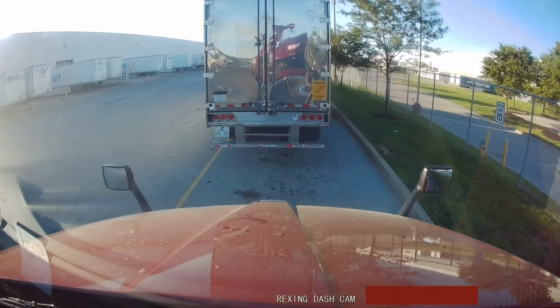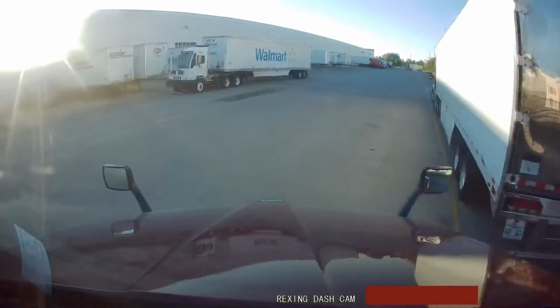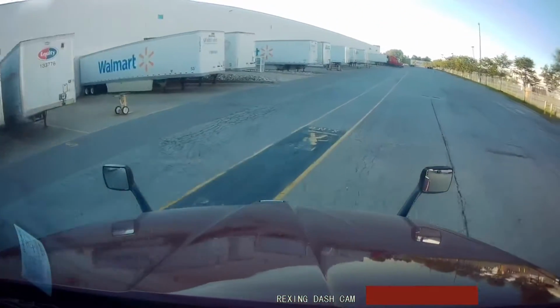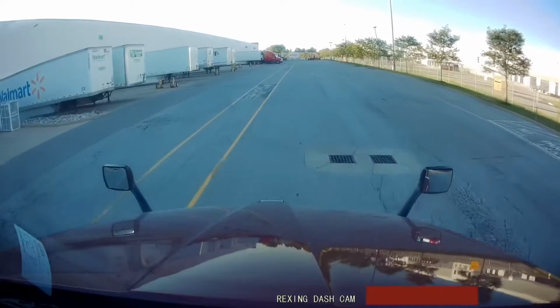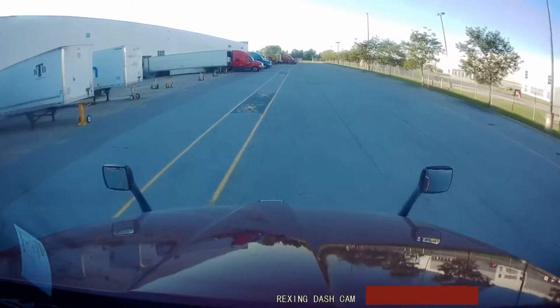The docks at this particular facility are very easy to get in and out of. The markings on the ground are very clear. There are even lines to follow when you are backing in. I'm going to be backing into door number 16.